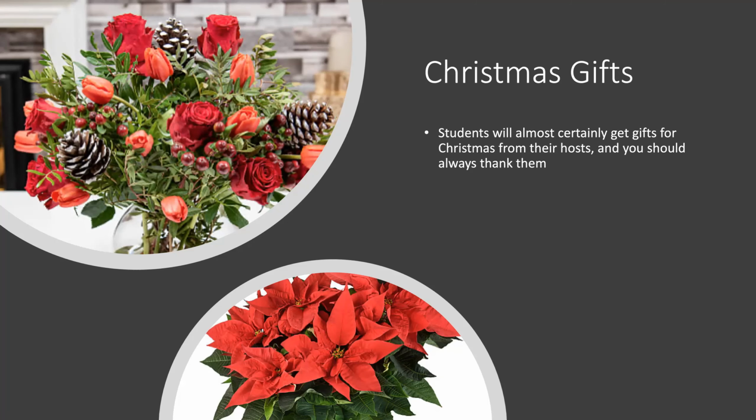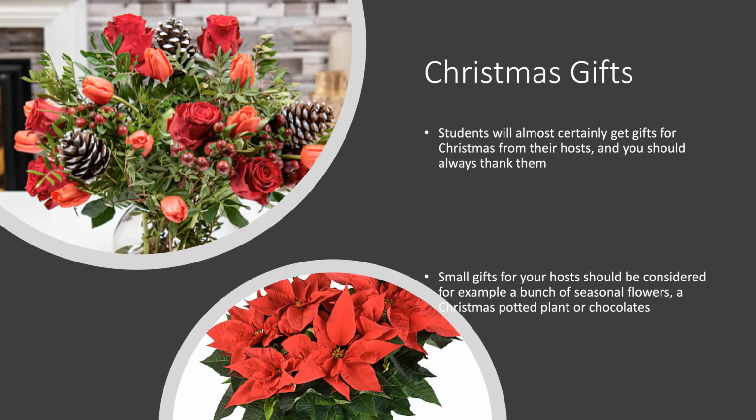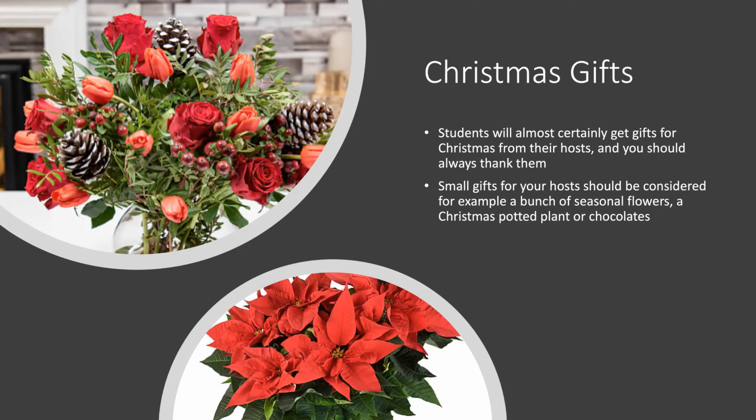Now, Christmas gifts, I've already been asked about this. It's almost certain that your host will get Christmas gifts for you. So you may well feel that you want to get small gifts for them. If you get gifts, you should make sure you thank them. That's really very important. The sort of gifts you could get might be a bunch of seasonal flowers, which is showing on the top left of the display, or a Christmas potted plant. Those are very traditional ones there.